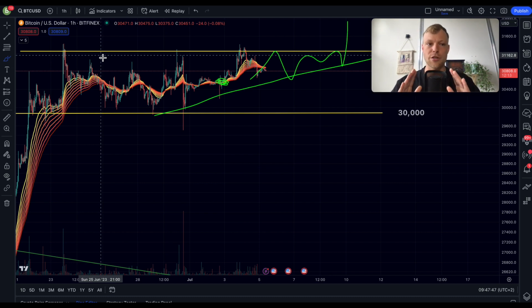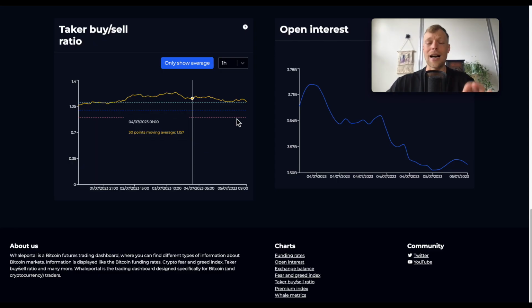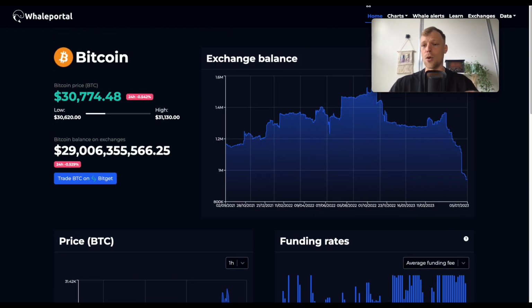Of course, risk management might be one of the most important things, but to have this extra kind of confirmation, I think can really make a difference whether your trading strategy is profitable or not profitable, but also in what kind of way it is profitable. Maybe your trading strategy right now is 60% profitable, but if you would use WhalePortal, it will become 80% profitable. So guys, definitely check this out before you are going to trade.